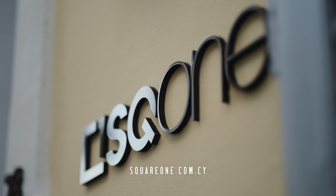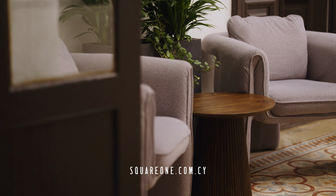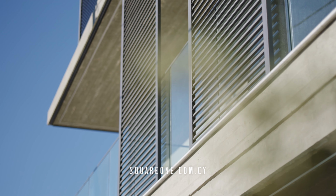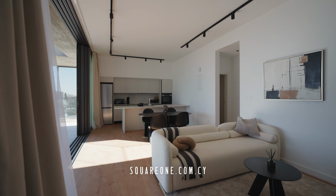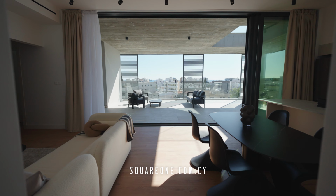If you are interested in investing in the Old Town of Limassol, I recommend you learn about Square One's projects. Their office is located in the heart of the Old Town. They will help you choose a property, invest in one of the projects under construction, manage the rent, get a high yield, and find a commercial space for your business. See their projects and contacts in the video description.